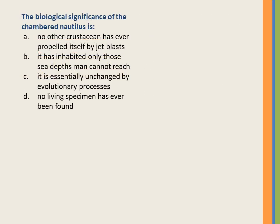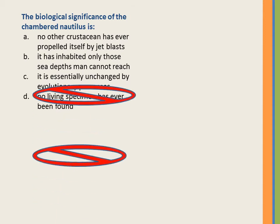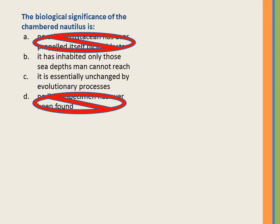Here's a biology question. Can you decipher the correct answer? Okay, here's a hint. Eliminate A and D right away because they make absolute statements, the kind that don't allow for exceptions to the rule and the ones that we usually want to avoid. Now use logic.